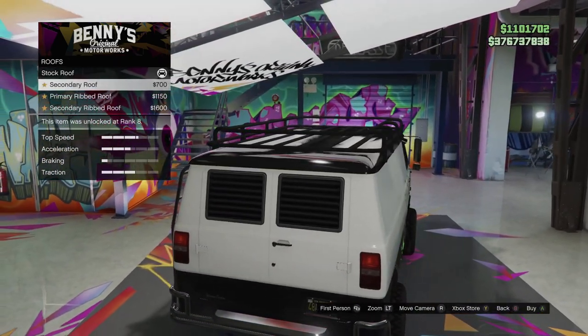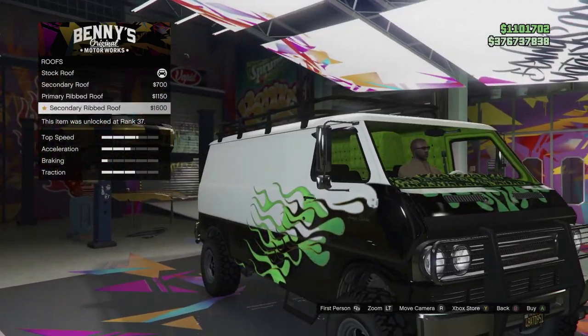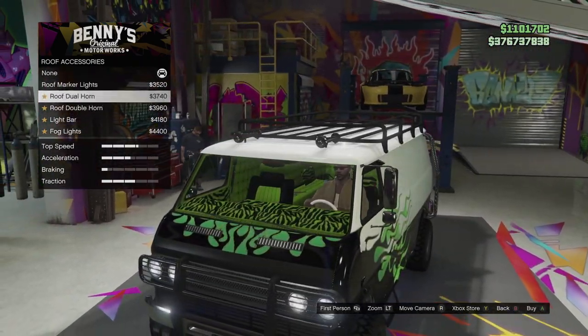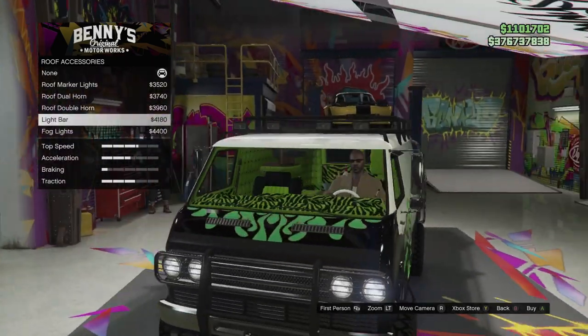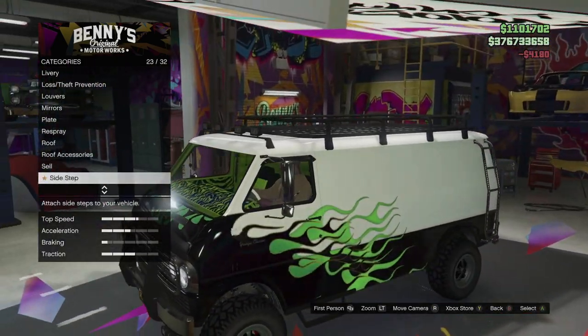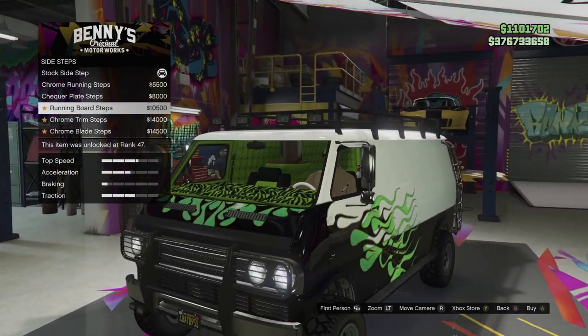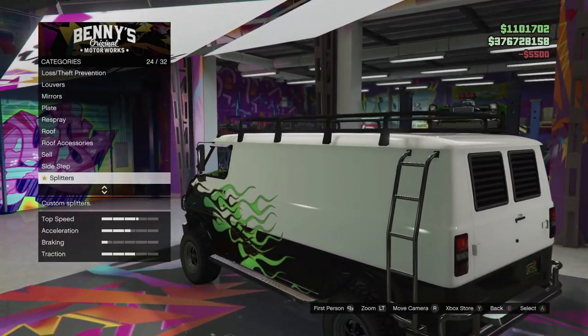Roof. Oh, we got different options on the roof? Oh, no, no, no. Oh, it's a blacked out roof. I see. Okay. Secondary roof. We're going to keep that white. Roof accessories. Okay. We have cargo options or no? No, just the light bars and stuff. But we will do the light bar. I like that. We have a lot of bars on here. Side steps. We're going to get even more bars. Here we go. You got bars? All right, we're going to go with the chrome. Chrome running boards. I like it.